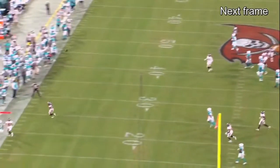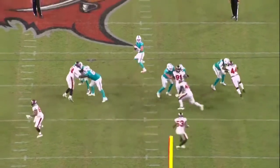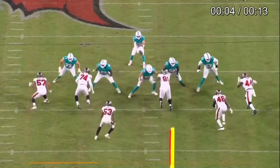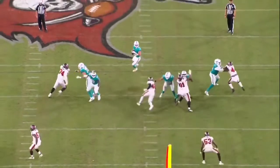Thompson does a good job of just getting the ball away, but still an area that Meyer needs to continue to improve on, of being able to recognize and communicate those stunts and get to the block a little quicker.